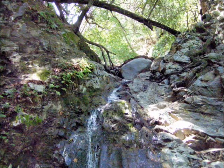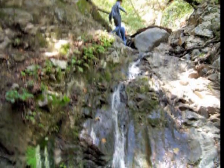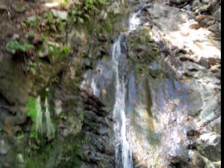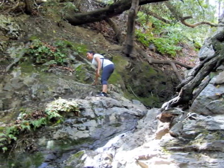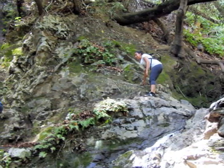This certainly isn't what you'd call a major waterfall, but it is kind of pretty to look at. Not a great deal of water, but it's got a pretty good drop. There were a few hardy souls that worked their way up to the top of the falls along the side hill, but we decided to enjoy it from the bottom.